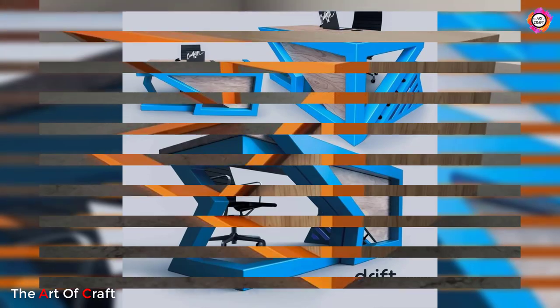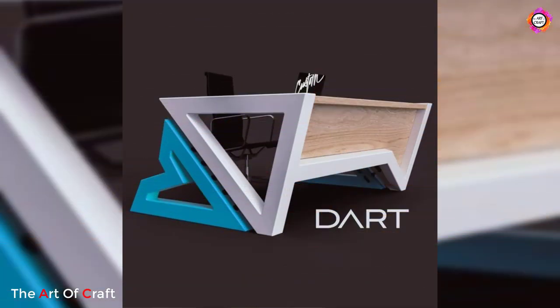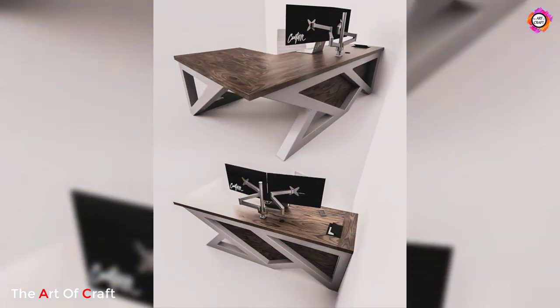Tables with metal legs look really sturdy and durable, and they really are. This being one of the reasons why they are so attractive. Apart from the sturdy construction, such designs also impress on other levels too.